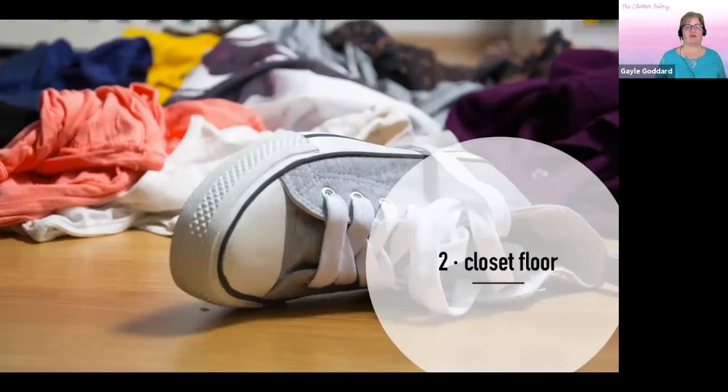Number two, clear off the floor of your closet. Whenever I get invited to somebody's house and they want to work on the closet, they always say, oh my gosh, I don't know where to start. And as we're standing there at the door and I can't walk into the closet, the obvious place to start is the floor. If you can't get into the closet because there's stuff on the floor, then that's the best place to start.